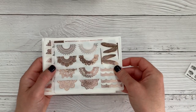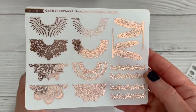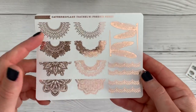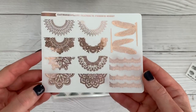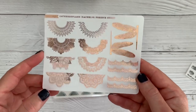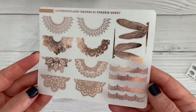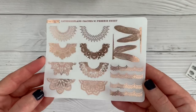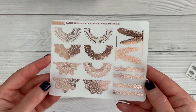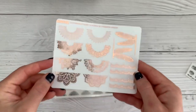And I also used Rachel from Gather Plans. I used her PR code and I put her name in the notes to seller so I could get her freebie, because I have been dying to try out these half mandalas, but I was never sure if they would take up too much space because I don't always have a lot of white space to fill. And I am really excited to be able to try them out from a freebie. It comes in a rose gold foil by default, but if you put what color you want in the notes to seller, you could also get it in silver, gold, or just black. And these are all absolutely stunning, so I cannot wait to try that.